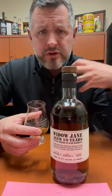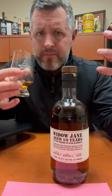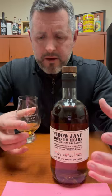On the palate, a nice big rush of sort of juicy fruit up front. There's soft mint and then soft spice to finish. This is a balanced whiskey. It's collectively all one whole thing here.